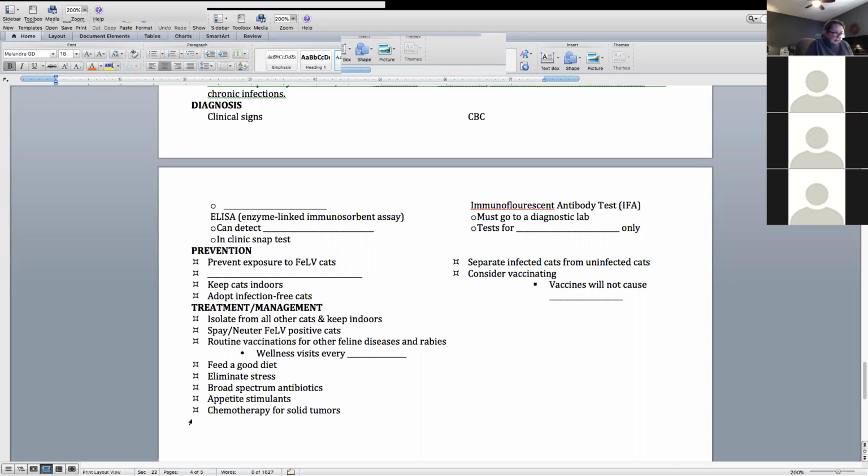And then a lot of times feline leukemia, unfortunately, goes into potentially lymphoma, and the client can consider chemotherapy as an option. Now, chemotherapy is not curative. What you're trying to do is slow it down. And with chemotherapy, you can sometimes get a year or more.